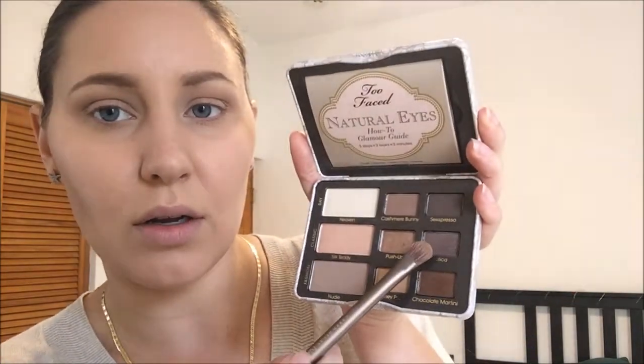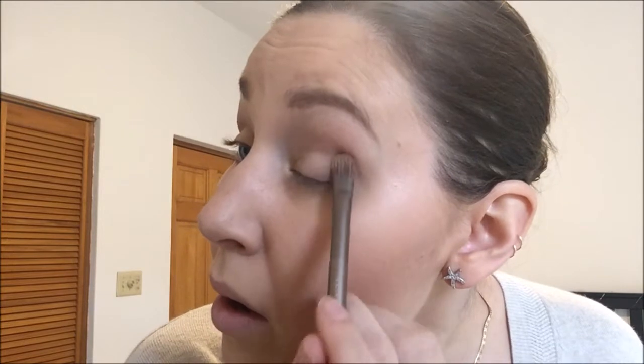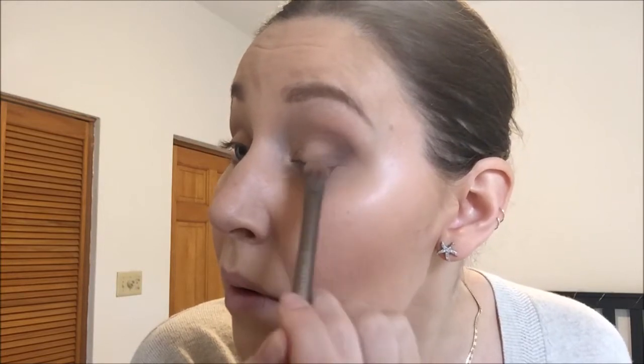And I think I'm going to take, you know what, no. I'm going to take Erotica here. It has a little bit of sparkle, kind of a cool toned dark brown. Tap off a little bit, because this one, whew, there we go. Just in the outer V with this one. Really blend it out.